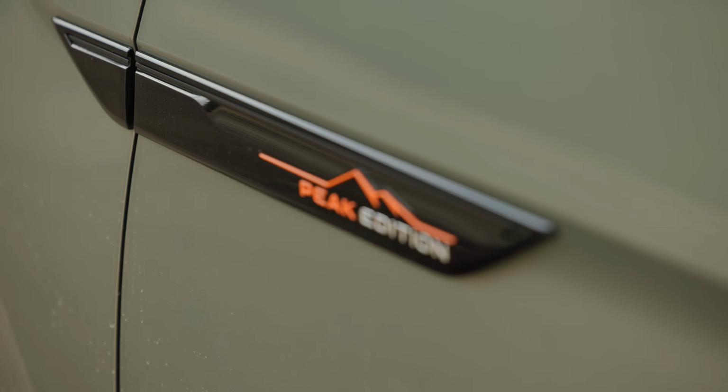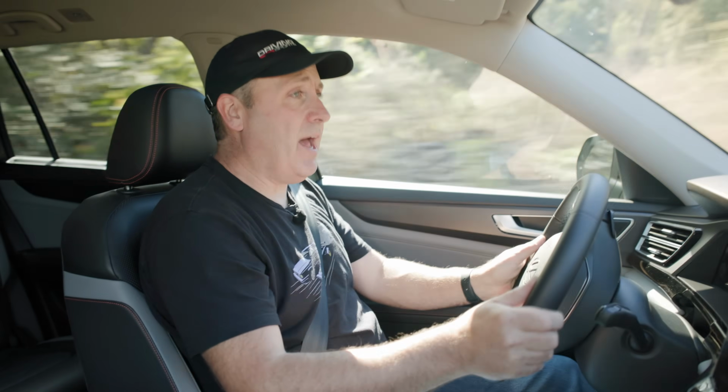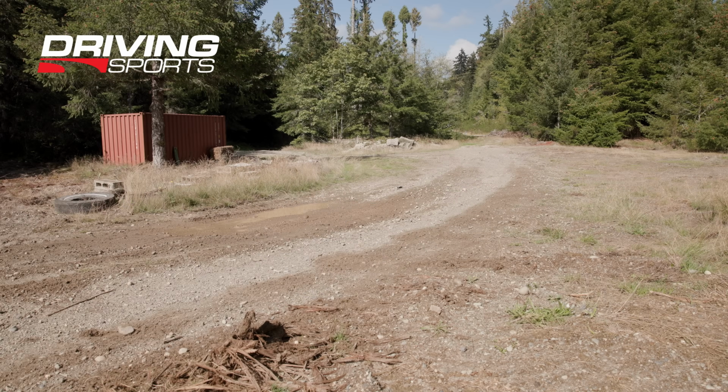This is the new Peak Edition Atlas from Volkswagen. Is it any good? Well, we're going to find out right now on Driving Sports TV. Woo!